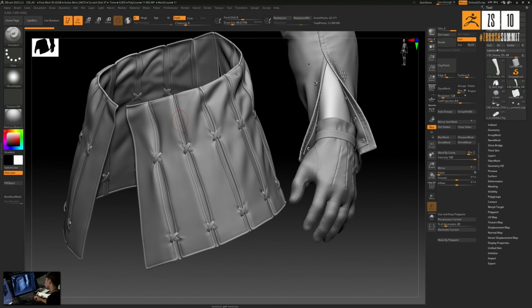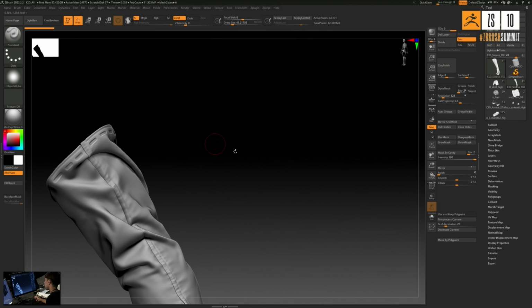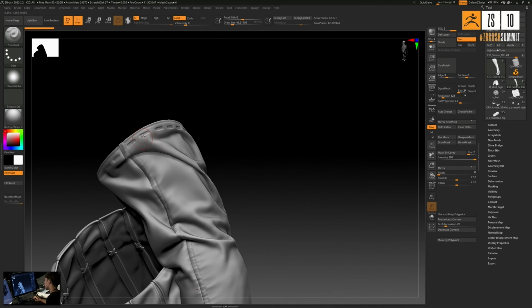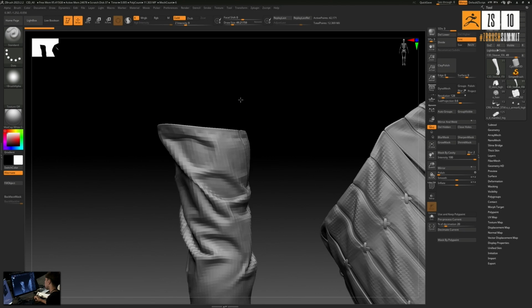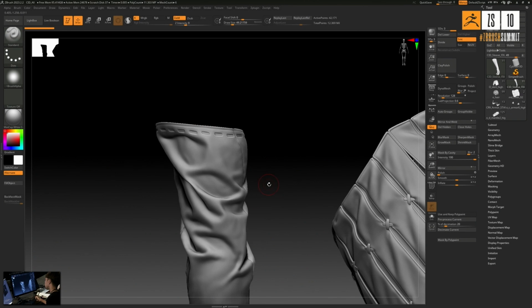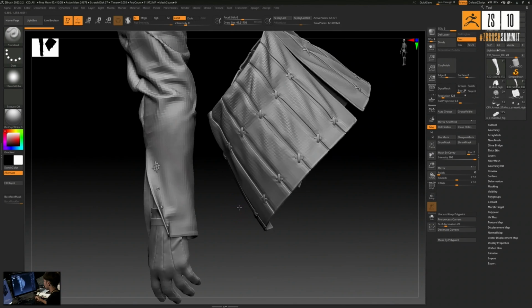So just like how we added the line uniformly around the border in the sleeve, we would do the same treatment for the skirt. And then we also use the custom brush around the shoulder area where the seams are to create that oval-shaped pattern.